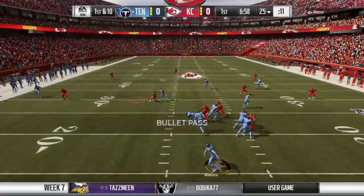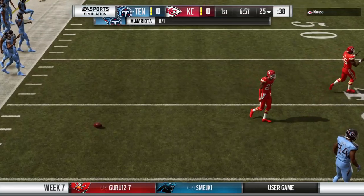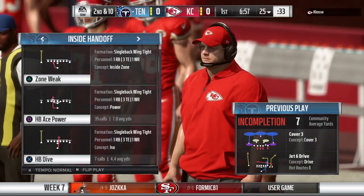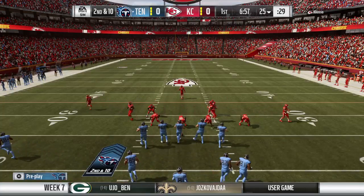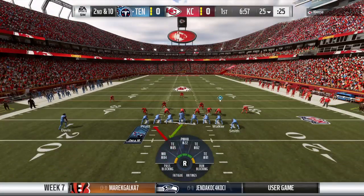Mariota on first down, and his first look is incomplete. The beauty of being able to play a zone defense is you can sit back and see the ball coming out of the quarterback's hands. Guess what? It creates a lot of confusion, a muddle in the middle of the field where you can go make a play on the football. Line of scrimmage, again the 25, second and 10.